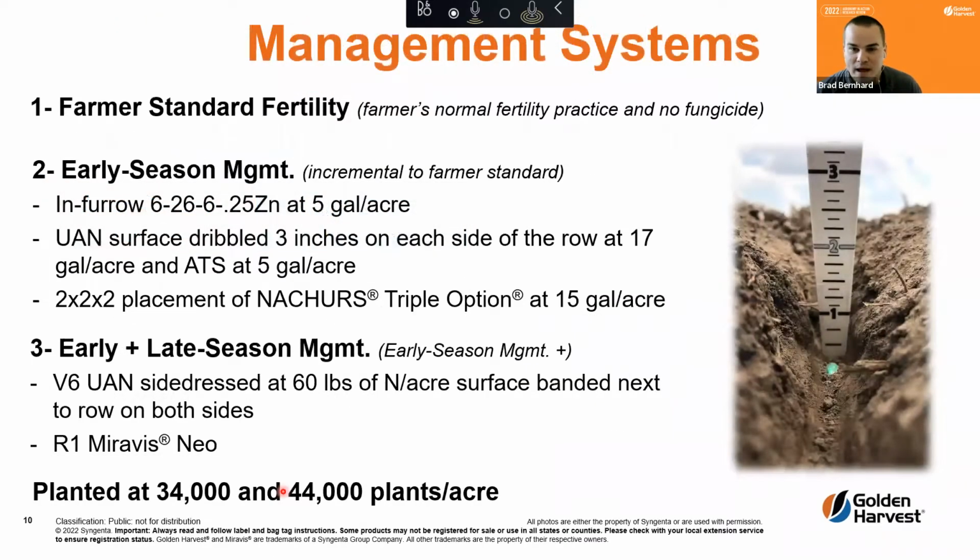So the 3 management systems that we were focusing on in this trial was a farmer standard fertility practice, which is whatever the farmer's normal fertility system was for each given location. And then there was no fungicide applied to that.